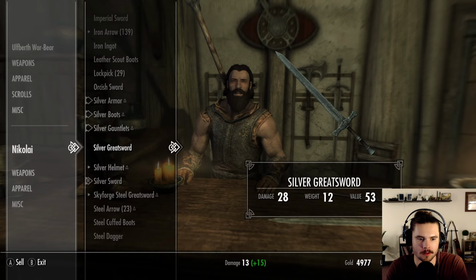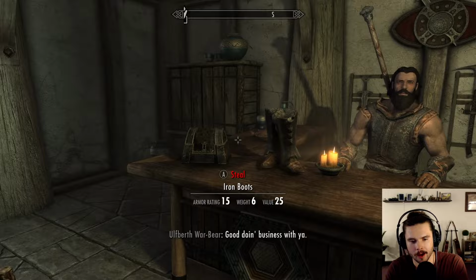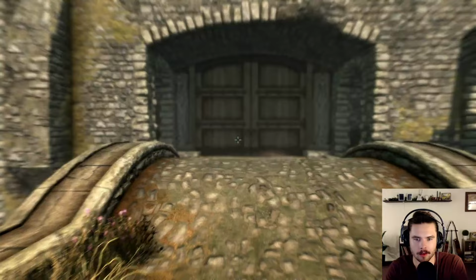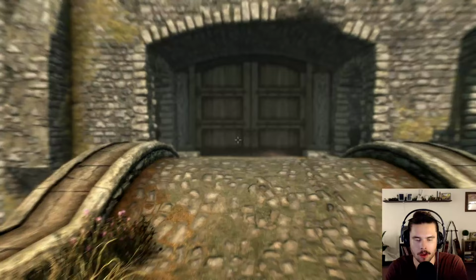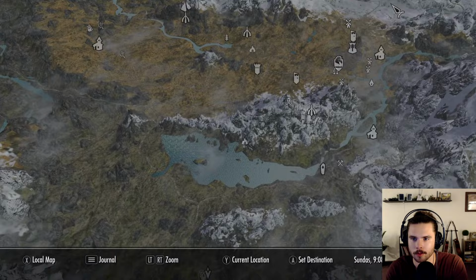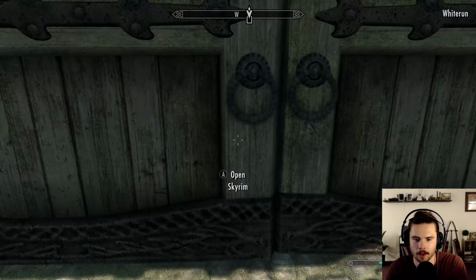All right, well, okay. So while I'm running out and killing that criminal, I do want to elaborate on some of the other stuff I said about not wanting to join the Companions and why someone might not want to. And rather than walking all the way over there, we're going to pop out to the stables and take a carriage.